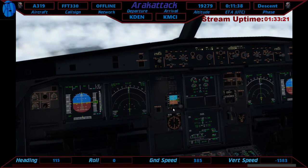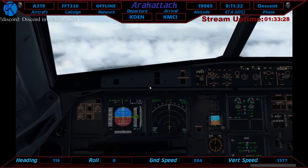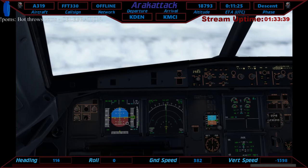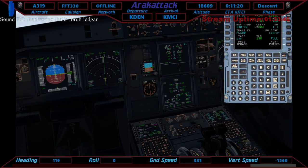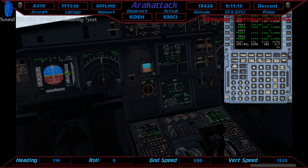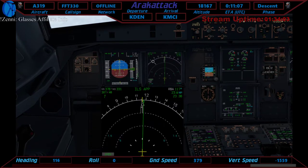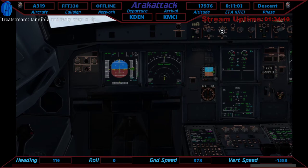It's 10:14. All right. And now we are bang on our descent profile. Seem to be a little faster than anticipated. Flight plan. And we should be at 239 now. And we're at 250. Well, what's our true airspeed? 331. We're definitely a little fast, but that's fine. We're not bad.